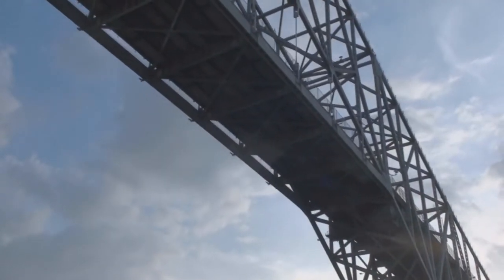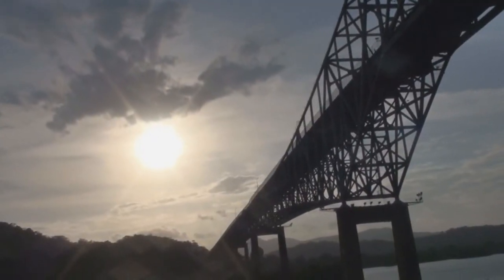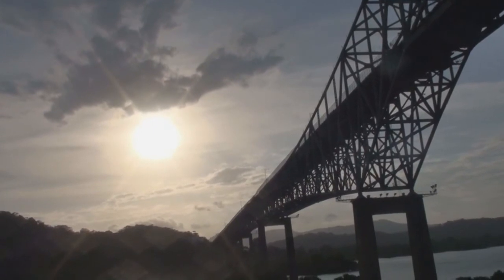It was early morning when we set out, and now as we pass under the Bridge of Americas to enter the Pacific, the sun is setting. Our transit of the Panama Canal is complete.